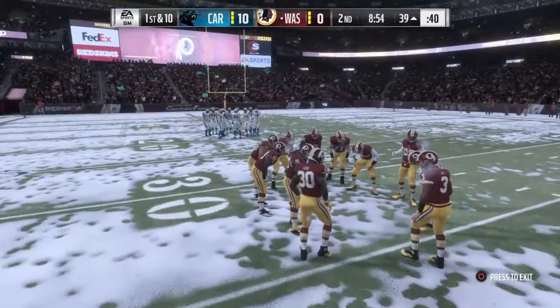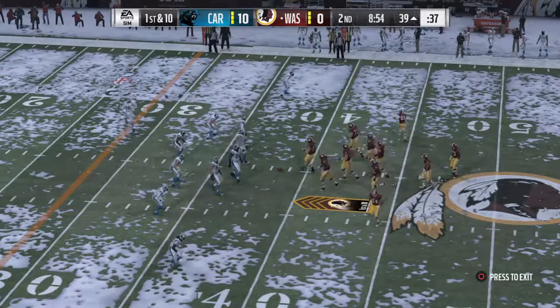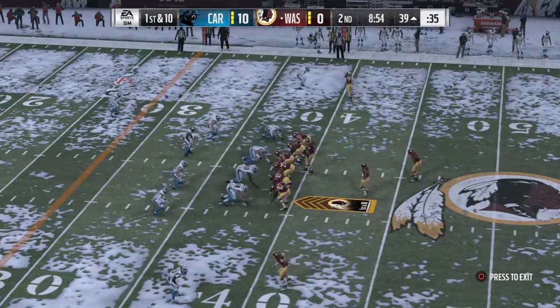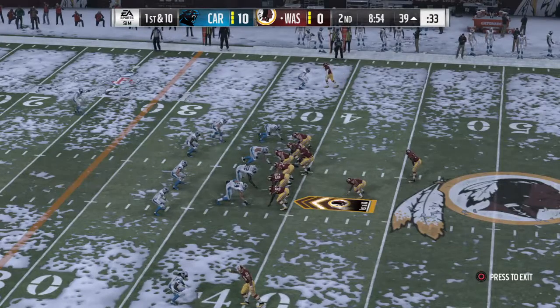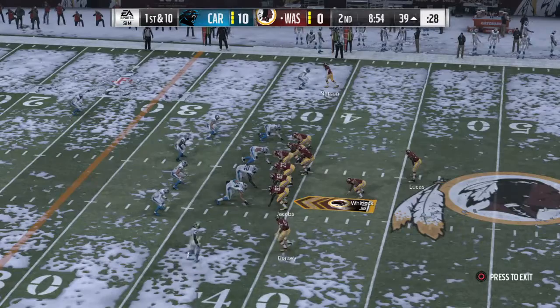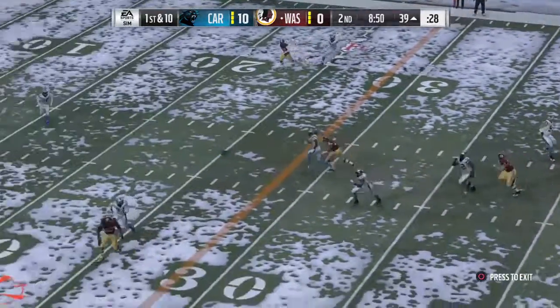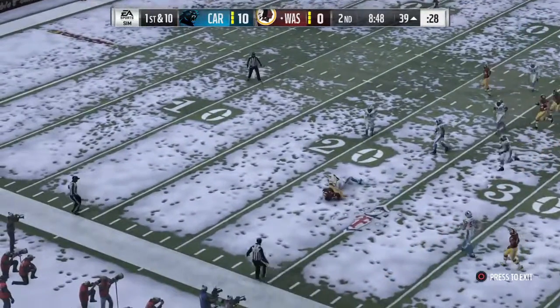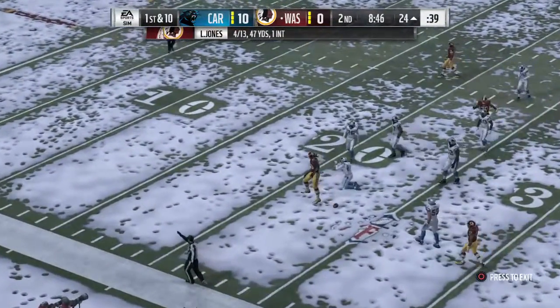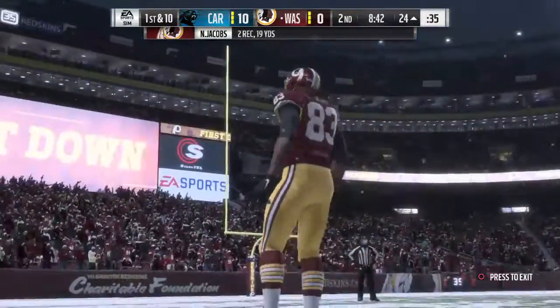And with this deficit, you can't have too many more drives like the last drive where you had to punt it away. You know what I would tell my offense right here? The punter doesn't exist, guys. He doesn't even exist. He's not a team anymore. I just cut it. All right? So you've got to go out and create some offense for us here and give us some points. No way does that guy get on the field on this drive. Poor punter. Yeah, it wasn't his fault. Hey, listen, there got to be casualties at times. We're trying to win a game.